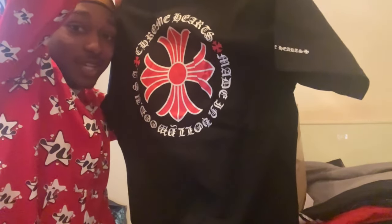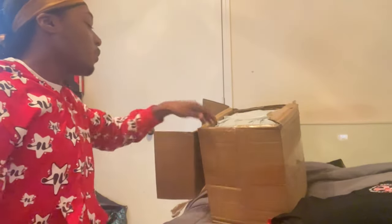Man, this tee just goes crazy, bro. I just love the red and black combination. It just is so nice, bro. I like this tee. Gonna be wearing that a lot.